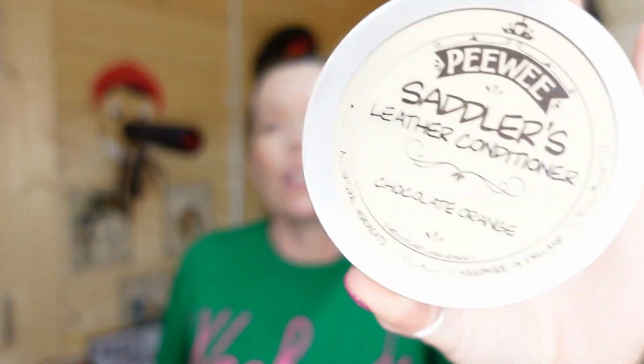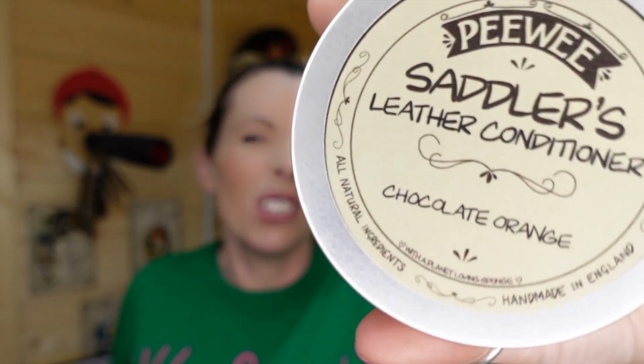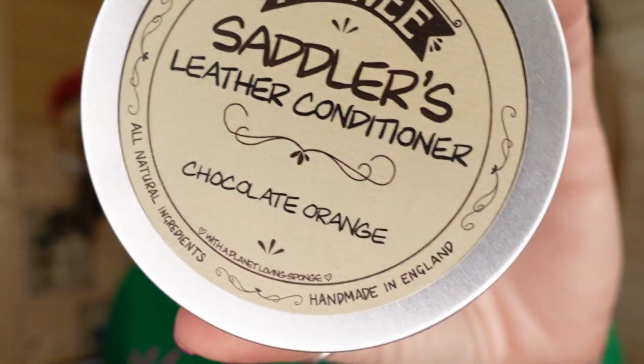But actually in this case, the conditioner is more of like a surface conditioner. It conditions the surface of the leather. So it's more of an everyday thing. It doesn't sink right in. It's more designed to, when you give it a clean, you've cleaned your saddle, you've given it some soap, you pop this on and it just replenishes that top layer a little bit. So for leather that's not particularly dry, doesn't need a lot of love, just needs that little bit of something putting back in, this is your ticket.